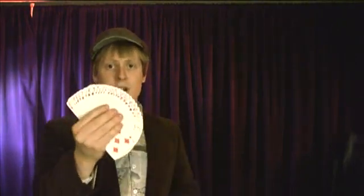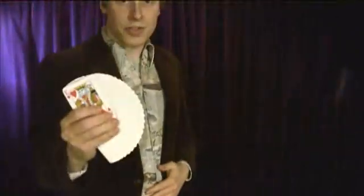I push the bottom card, which is the force card, into my left hand, do a side steal with it, and drop it on top of the deck. In that same action, I readjust and fan the cards the other direction, so now the pips are showing. It all looks like this. So this is what the spectator sees.